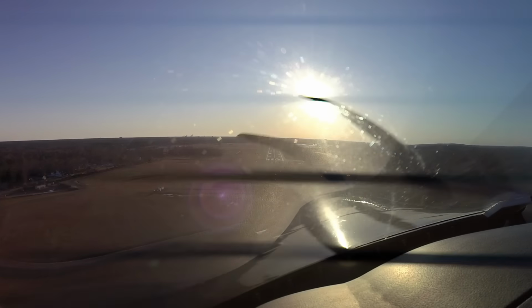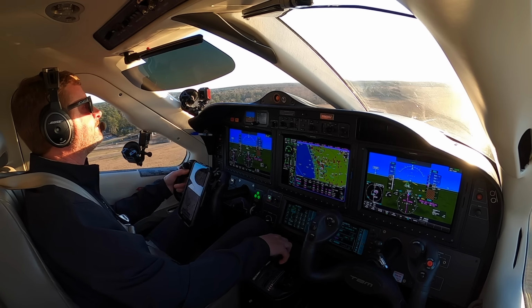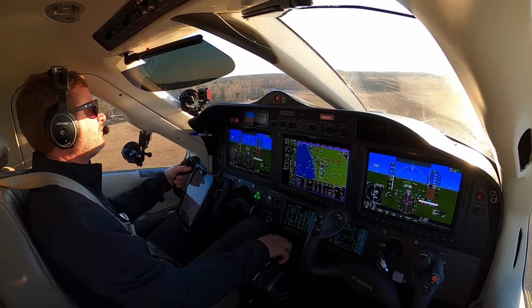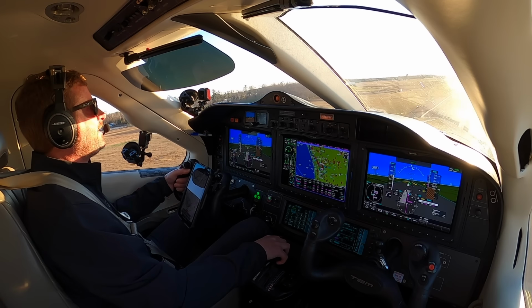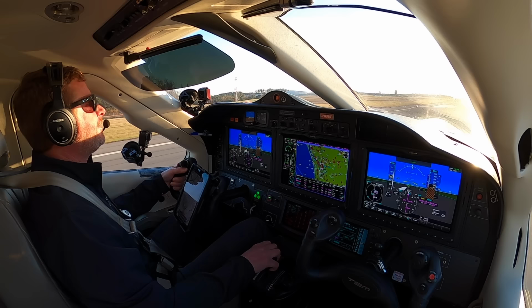Minimums. That would have been the minimums if we were on an approach on the ILS for this runway. That's where we're going to decide if we see the runway environment to land, or we'd have to go back up into the sky. Alright, so we're looking good. I'm going to ease the power back to flight idle. Go to the flare.